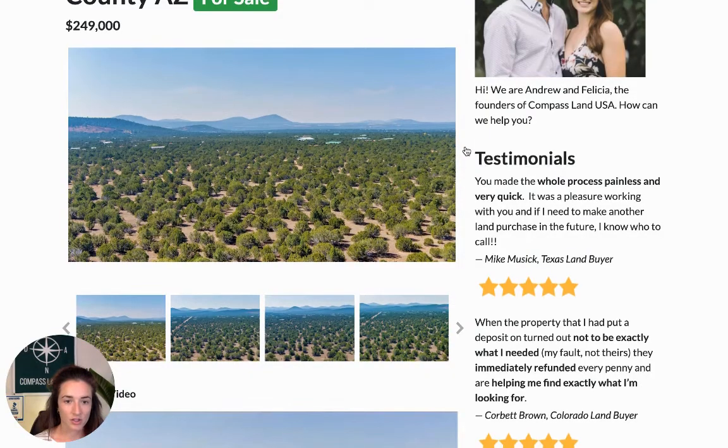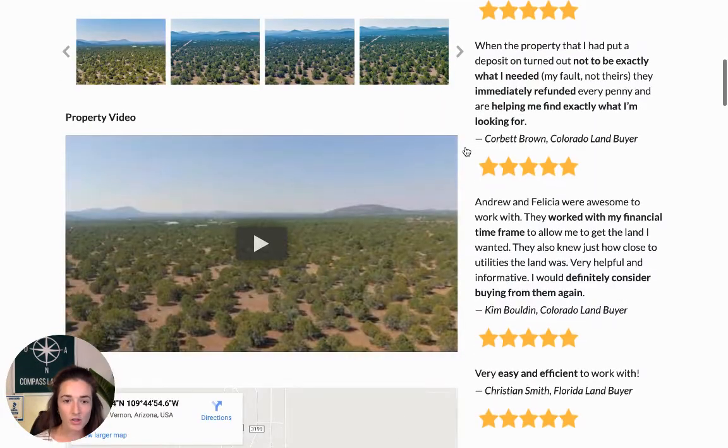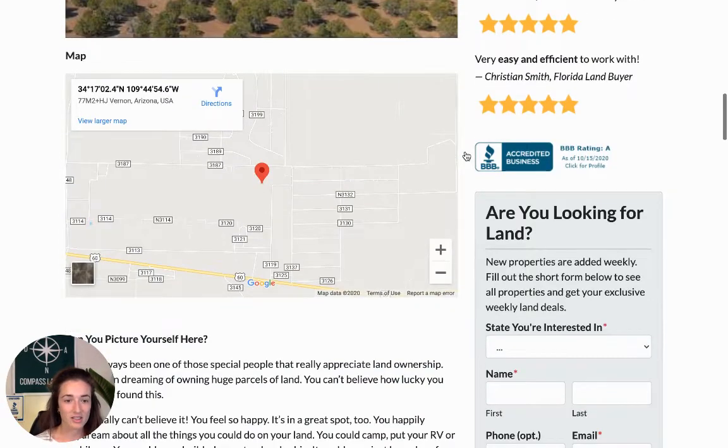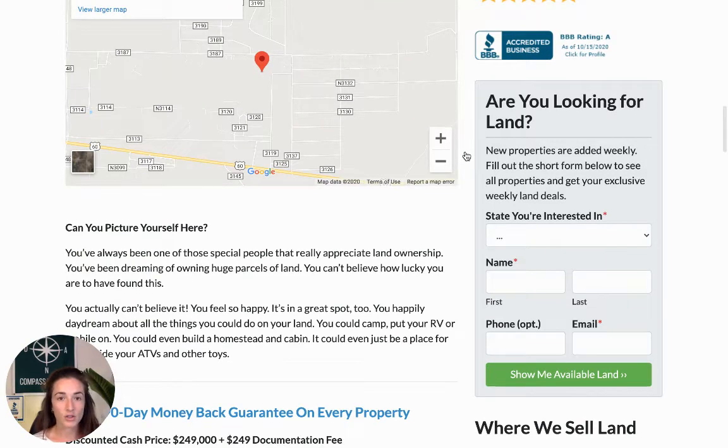After the pictures, you will see a property video. This is just some boots on the ground, just to give you a bit of the 3D real life context that pictures can't. And under that, we have the map with the exact property location. And if you keep scrolling, you'll come to the pricing.